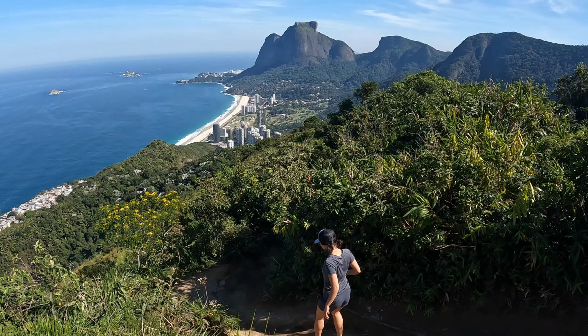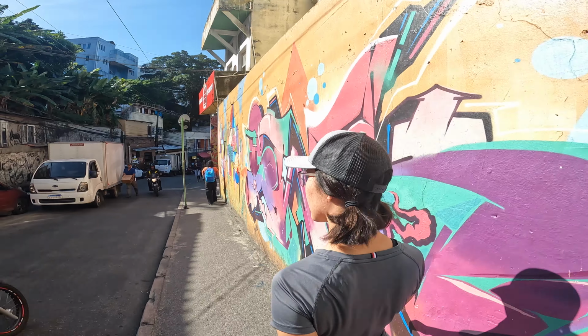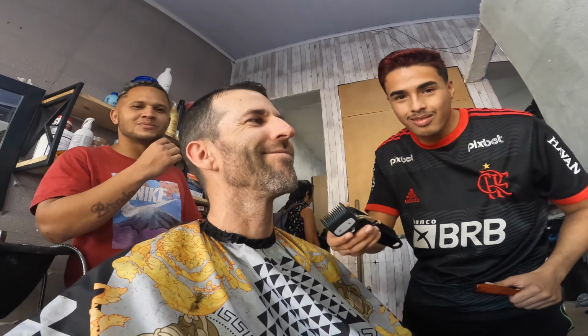We hiked down to the colorful neighborhood of Vidigal, and I got a $3 haircut and some yummy street food.